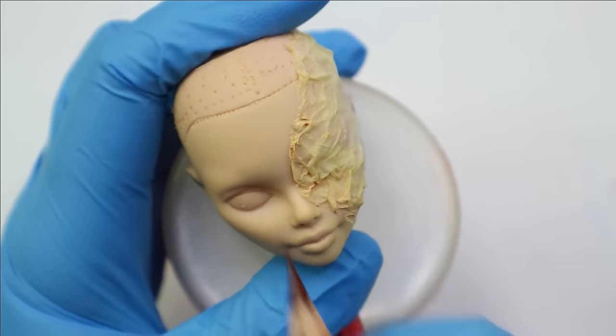This is approximately my fantasy. This is how I see her hair today. So I will first brush this yarn and then I will glue it on her head very, very sparsely.